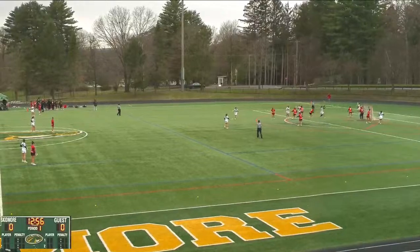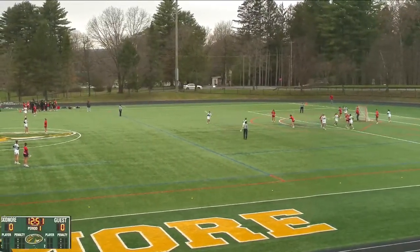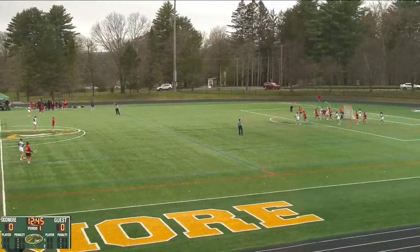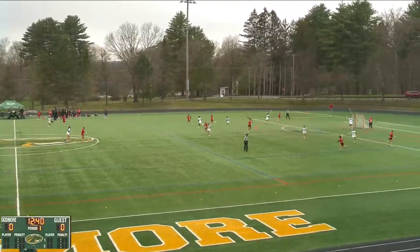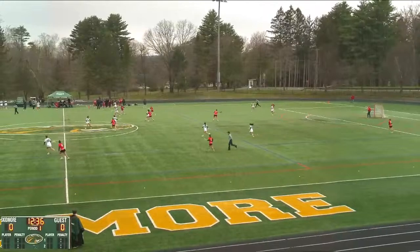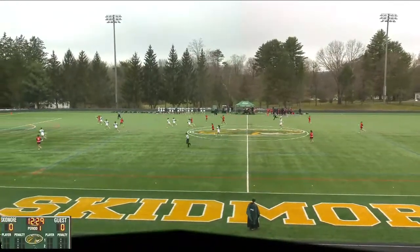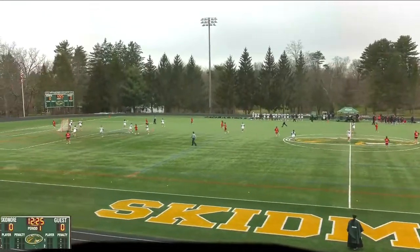And Thoroughbreds will have 70 seconds on the shot clock to make something happen. Ball is behind with Schwartzman. It passed up top to DeBenedictus. DeBenedictus dodges, shot, save for Oneonta. Rebound for Oneonta, and it'll go to the keeper, number 32, Hawkins. Ball gets out. Starts making its way up the midfield line. It's with number 14, Mancini.